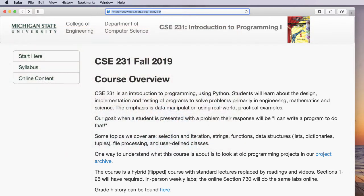So let's take a look at a few components of it, to give you a little bit of an idea of what we'll be dealing with here. This first page that you see on the web, if you look at the top, you can see the URL. It's a little small, maybe you can zoom in, but anyways, it's www.cse, that's Computer Science and Engineering, .msu, Michigan State, .edu, educational, /tilde, that's that little squiggly thing, CSE 231. And that gets us to the web page. That's a starting point for many aspects of this course.